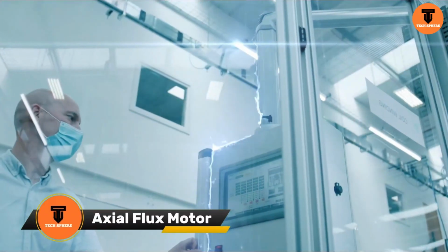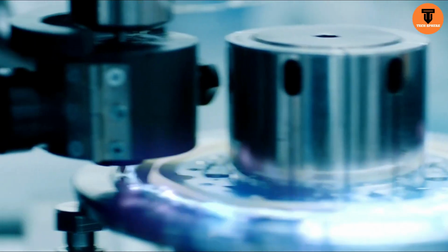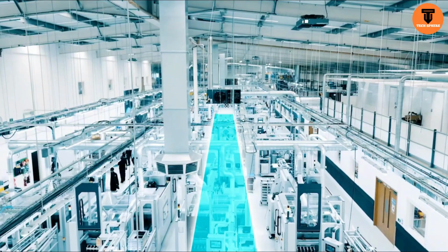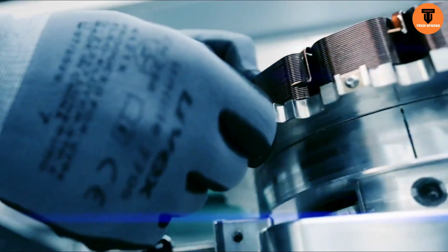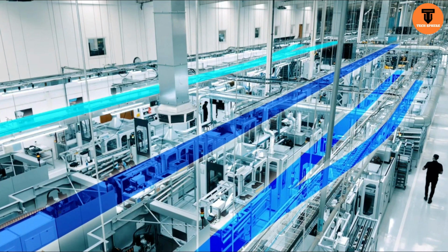The Axial Flux motor is quietly revolutionizing electric propulsion with its groundbreaking disc-shaped design that delivers astonishing power in an incredibly compact package. Unlike traditional radial motors, this innovative configuration aligns magnetic fields parallel to the axis, achieving power densities that leave conventional designs in the dust. We're talking 400+ kilowatts packed into motors weighing as little as 30 kilograms.